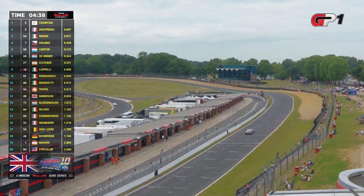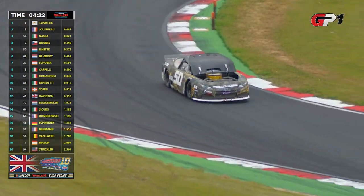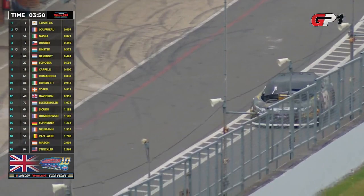Is that a damaged looking number 50? Is that a bit skew? Yes, it is. Oh my goodness, the bonnet is up. I thought it was the bonnet up. I didn't want to say because I thought I might be wrong, but yes, the cooling is significantly improved on the number 50 car. The visibility has been significantly hindered. He did a remarkable job on that lap, I must say. There must be a little bit of visibility to be had under the bonnet.